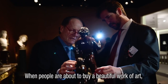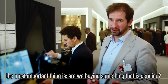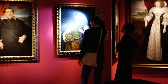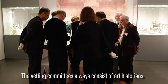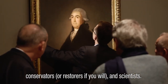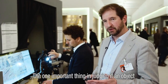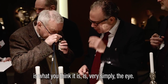When people are about to buy a beautiful work of art, the most important thing is, do we buy something that is genuine? The vetting committees always consist of art historians, conservators or restorers, if you wish, and scientists. The one very important thing in judging if an object is what you think it is, very simply, is the eye.